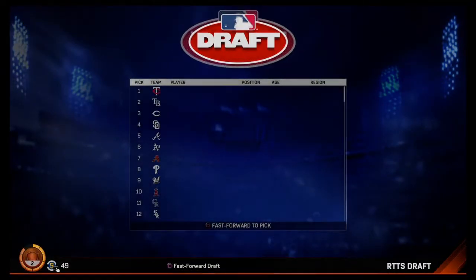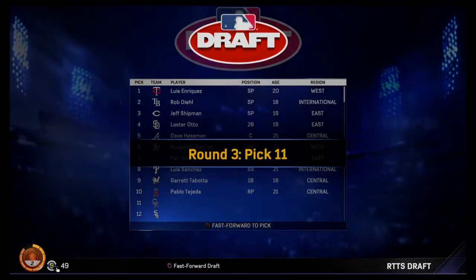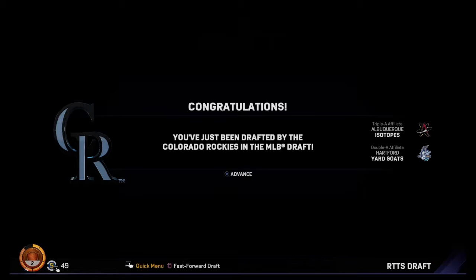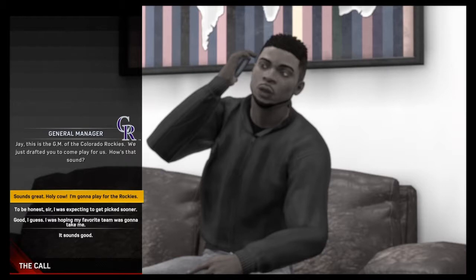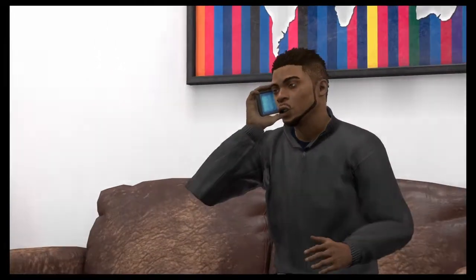Welcome back to the Major League Baseball draft. With the 11th pick of the 3rd round, the Colorado Rockies select the second baseman from the West region. The awaited moment arrives. Many players will forever remember every detail of this conversation and moment.